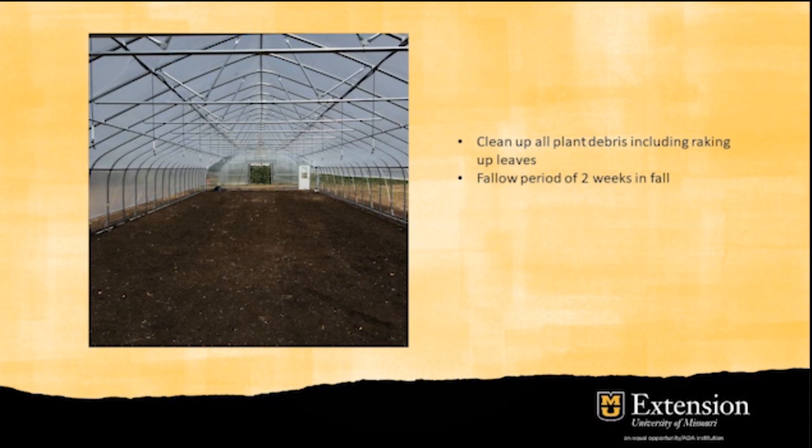If you have the luxury of time, fallowing the high tunnel, and this is especially effective during the fall when the temperatures are still fairly warm, for 2 weeks, anything is better than nothing. By fallowing, we mean nothing in there. You've cleaned out all of the old crop, you roll down the sides and hope for sunny days and let the temperature get real hot inside. But fallowing for 2 weeks in the fall would be about as good as you can do after having cleaned the old crop out totally. Fallowing in the springtime is not quite as effective because the temperatures don't get that high.